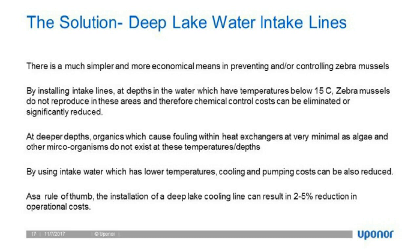Well, as we saw a couple of slides back, the Great Lakes are very deep. And if I go down below the surface, the temperature of that water starts dropping significantly. So much so that typically at the bottom of the lakes, you're talking about a couple of degrees C. So by taking your intake water line, your pipe, and dropping that to the depths of the Great Lakes, we encounter temperatures that are significantly below 15 degrees, where zebra mussels, and in some cases quagga mussels, do not exist.